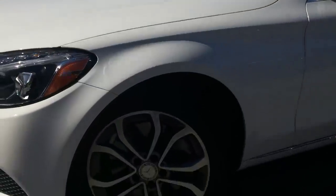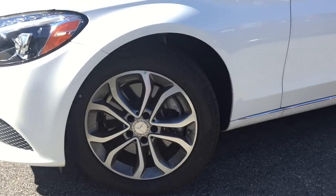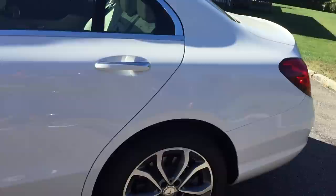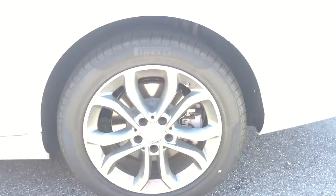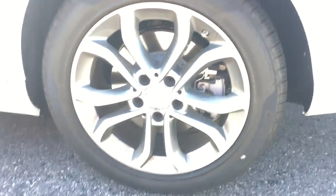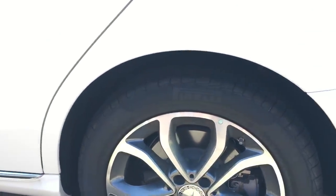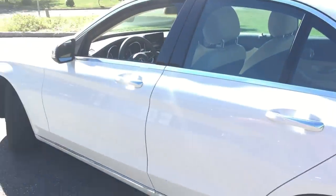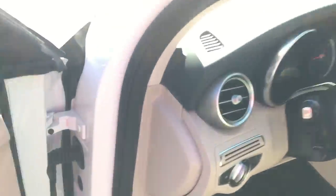What I really kind of don't like are the wheels. They have a really nice design, however, they're only 17 inch. Obviously, 17 inches calls for a much better quality of ride because you have thicker tires on there, but not the best choice of rim size for a luxury vehicle. Usually you would expect a larger rim. Riding on Pirelli tires, though. Let's go ahead and pop the hood. There's a red lever underneath here.